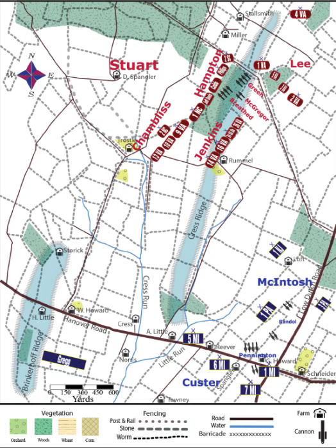create havoc about the same time that Lee launched his main infantry attack on Cemetery Ridge. So sometime in the early afternoon, on this field, about 3 miles from the town square in Gettysburg, Stuart arrived here with 4 cavalry brigades and 3 batteries of horse artillery.